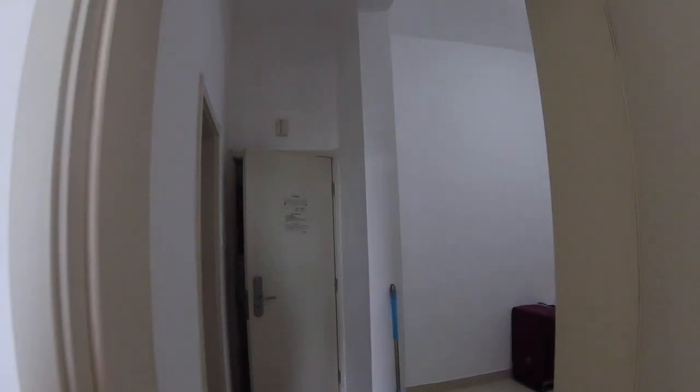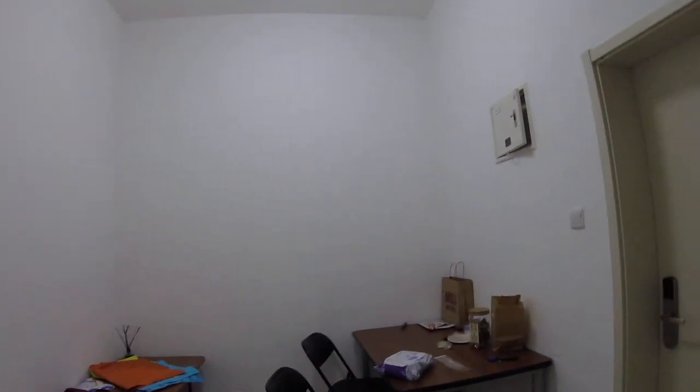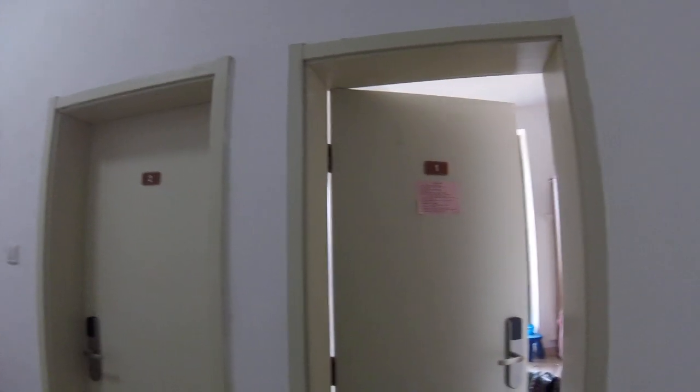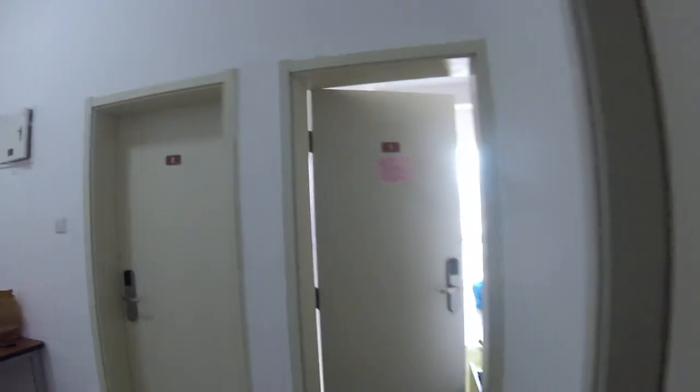So every room in building 3 has either 3 or 2 occupants. And everyone shares a little living room. And this is ours. And my door, my roommates. And then we also have a restroom in here. Yeah. And I forgot to mention, but we have AC and heating in our rooms that we can turn on at any time. And this is the hallway.